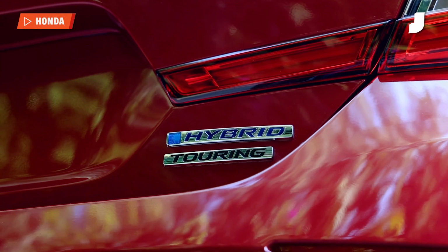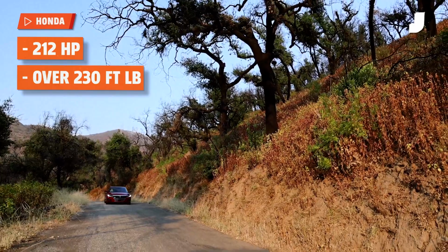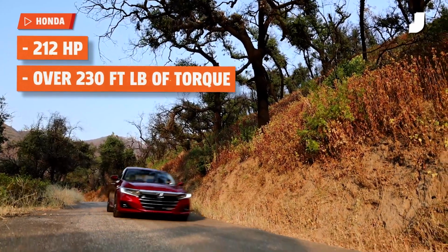But how does the Accord Hybrid perform? When you finally get the Honda Accord Hybrid on the road, you'll realize quickly that even though it's a mid-size sedan with a hybrid motor, it's no slouch. The 2-liter inline-4 and electric motor work together to make 212 horsepower and over 230 pound-feet of torque. That's not a ton, but it's more than enough to make the Accord go down the road with some pretty decent pace behind it.